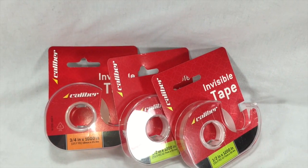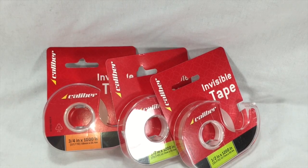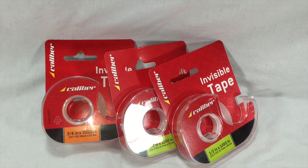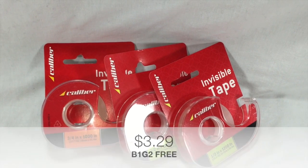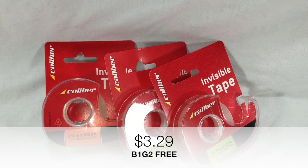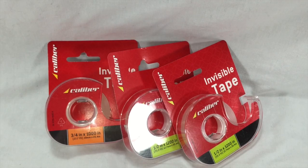This week, the Caliber brand Invisible Tape is on a special for buy one and get 2 free. These were priced at $3.29, and there were no manufacturer coupons that I had.